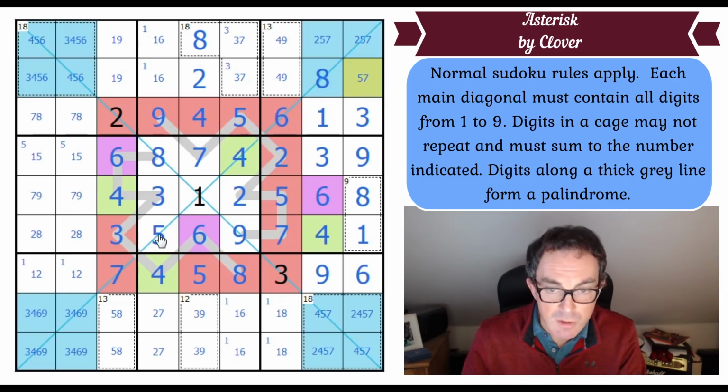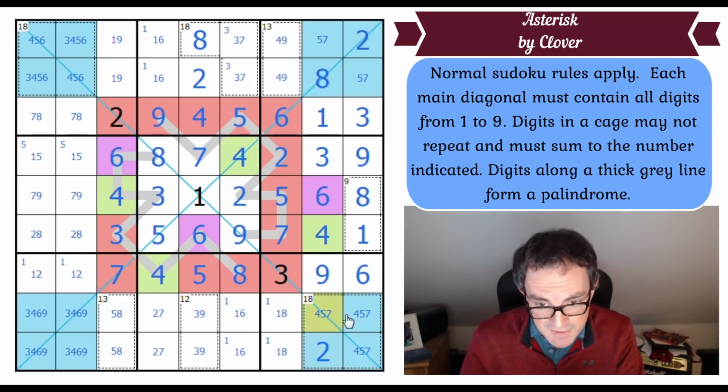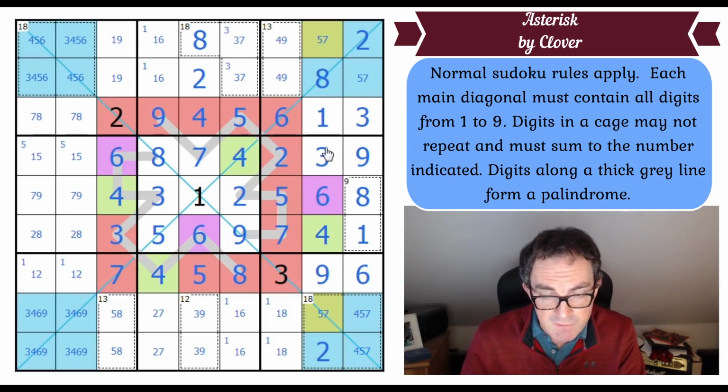5 and 7 are on the diagonal, so that is a 2. So this is a 5, 7 pair. The 2 does nothing for us. Oh, it does down there. It gives us a 2 there. This is 4, 5 and 7. That's not 4. It's a 5, 7 pair here.